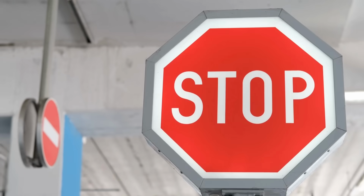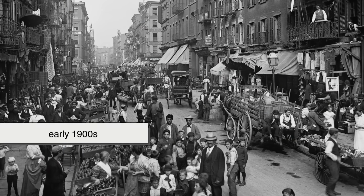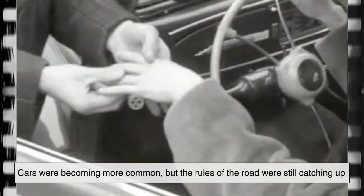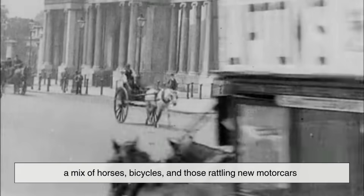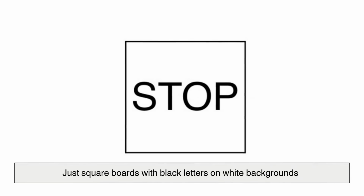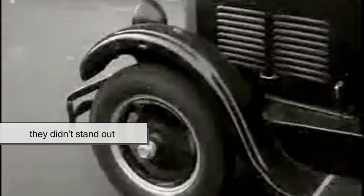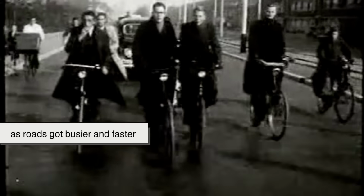To really understand how the octagon became the king of stop signs, we have to rewind to the early 1900s. Cars were becoming more common, but the rules of the road were still catching up. Roads were chaotic, a mix of horses, bicycles, and those rattling new motor cars, all sharing the same space. At first, stop signs were simple, just square boards with black letters on white backgrounds. They worked, kind of. The problem was, they didn't stand out. Drivers often missed them until it was too late. The need for something more eye-catching became obvious as roads got busier and faster.